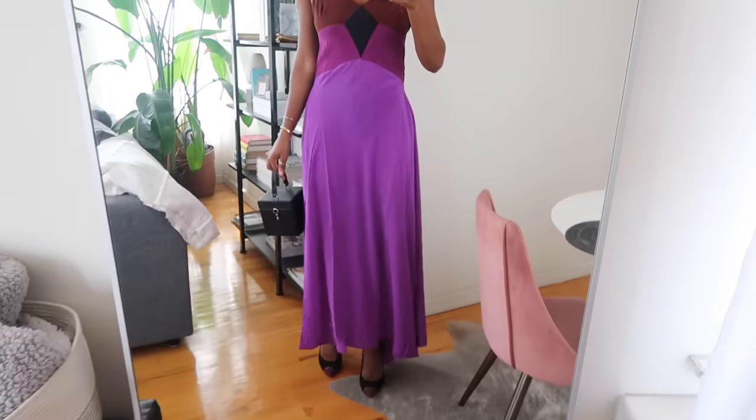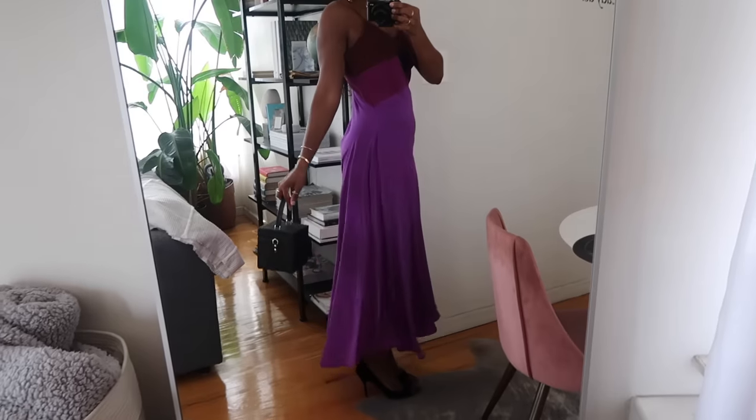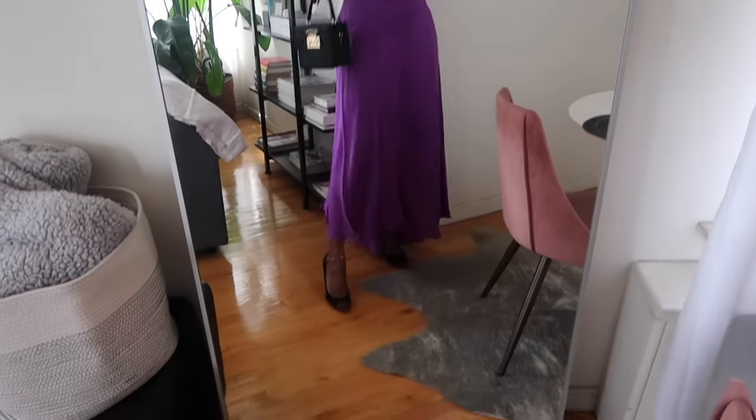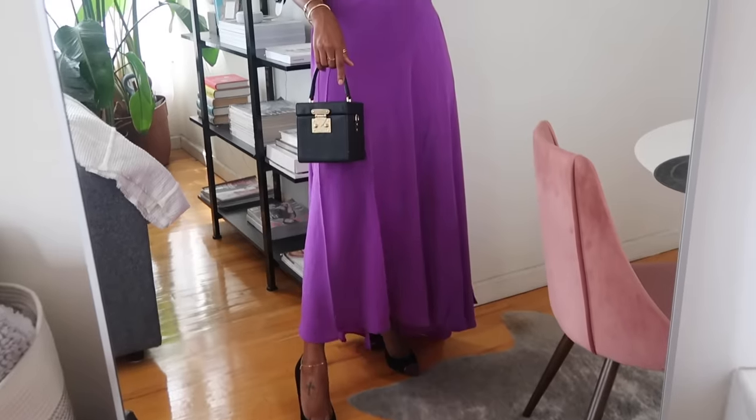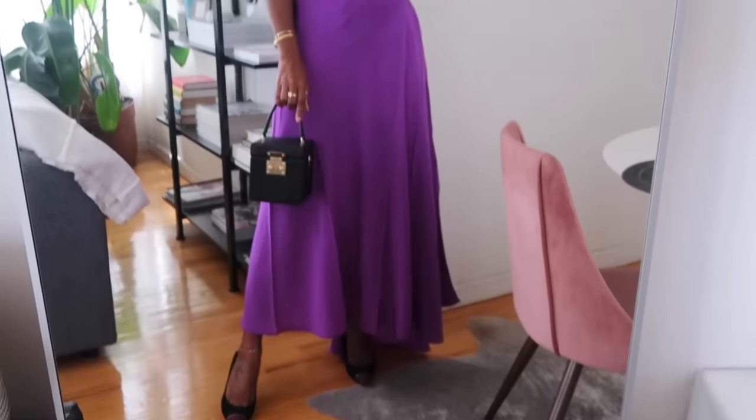All right, guys, hopefully you can see me and can hear me, but here is the look. This Carolina Kay dress is stunning. I put on the YSL heels with it, this cute little bag from Marshalls, I believe, and my Philippe Ferrandis earrings. The entire makeup look is from Sephora. Let's go to dinner.